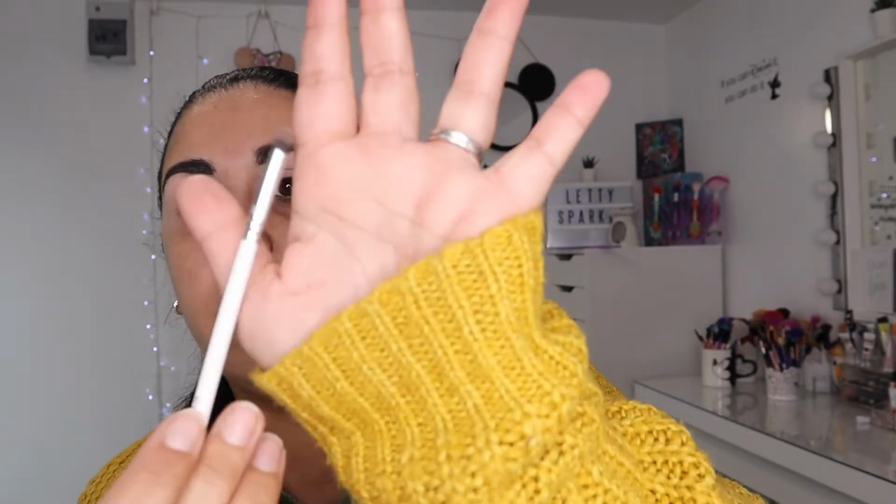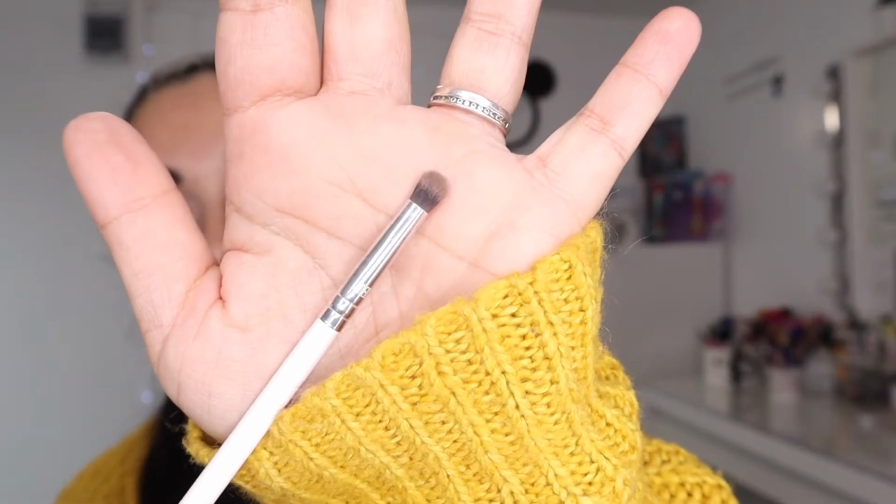So I'm going to get a small brush to pack those colours on to start with. I know exactly which brush I want, but I don't think it's clean. So the brush we're going in with to start with is the Morphe X Jaclyn Hill JH39. It's a very small, dainty brush like this. Let me bring you closer.